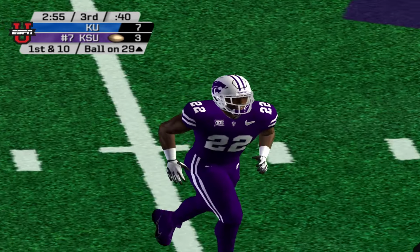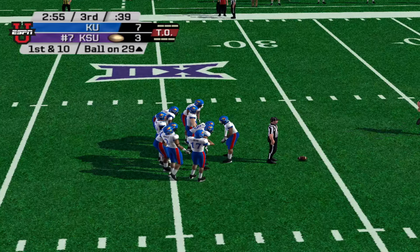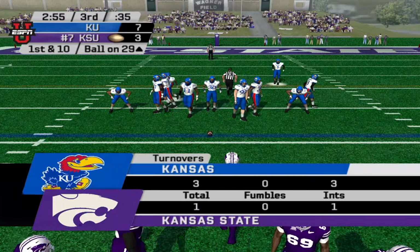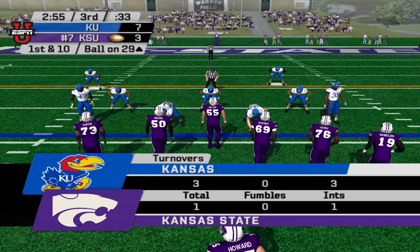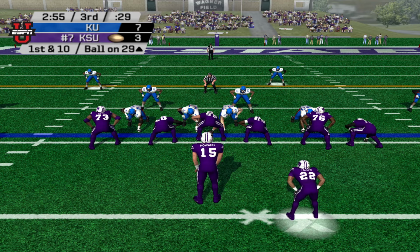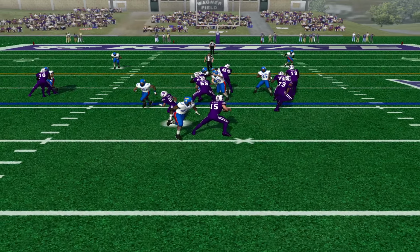Fellas, you've got to give credit to this defense. They're taking advantage of each and every mistake this quarterback is making. And they'll look to capitalize on the good field position here. 29-yard line, first and 10. Yubu Phelps with a takedown.